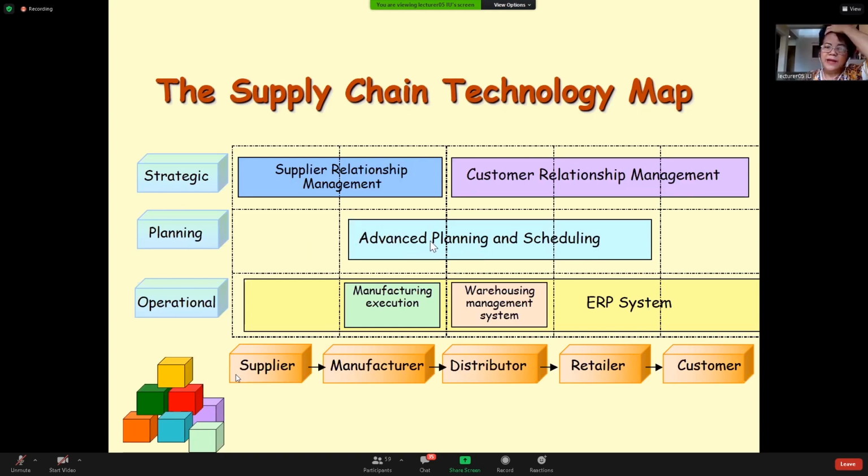In terms of planning, we have advanced planning and scheduling. You focus on the market, you focus on demand based on historical data. Forecast and adjust, forecast and adjust. It is a rolling forecast, okay? And you have the strategic level: supplier relationship management and customer relationship management. Up above, you have to develop a strategy to manage them. So the whole supply chain technology map gives you the overall picture from supply to demand at three levels: operation, planning, and strategy.